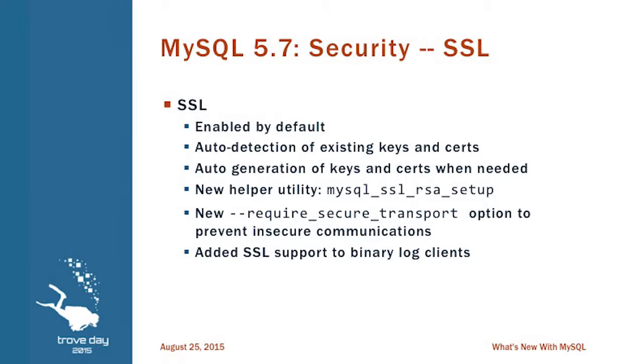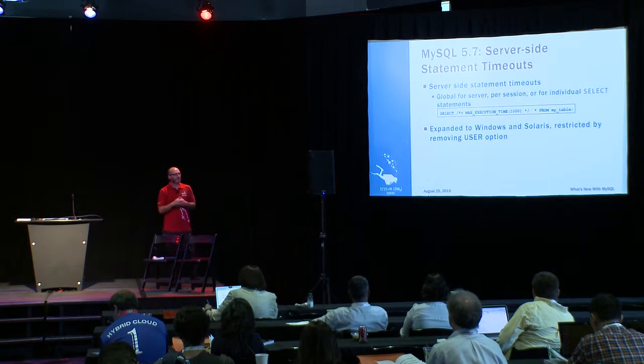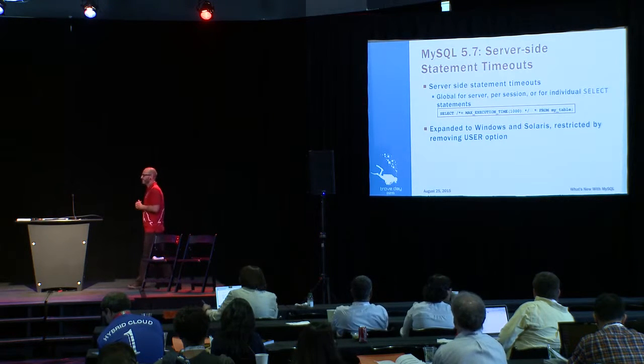You can also require secure transport, which is something that you could never do before. It was actually a bit of a cause of some confusion. There was previously no way to require SSL connections, and now you can do that with MySQL 5.7.